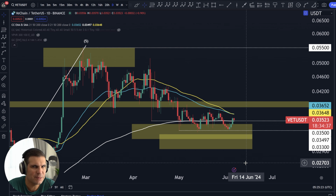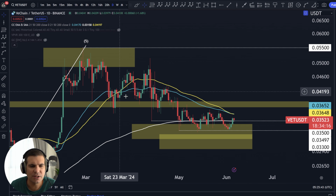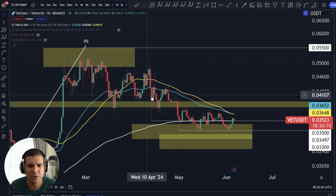40% when we can see other altcoins at 50, 60% shows you there's a lot of strength in the VET price action, indicating that there's not a lot of selling pressure in comparison to other altcoins. That has allowed Vechain's VET token to hold up incredibly well. However, there are a few things that we need to consider.